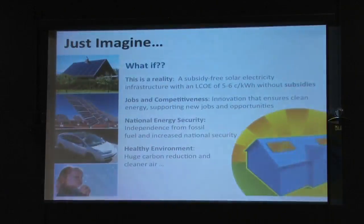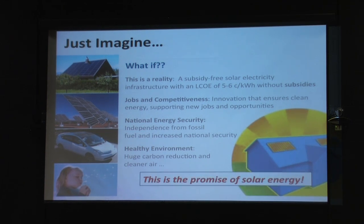All right, so just imagine if this were true. If this were true, then the cost would be the same for solar panels as for the power that you get from the grid right now. It would create new jobs. It would create energy security because you don't have to get oil from a different country. And it's healthy because there's no carbon going up into the atmosphere, creating all the issues like global warming, right? So this is the promise of solar energy.